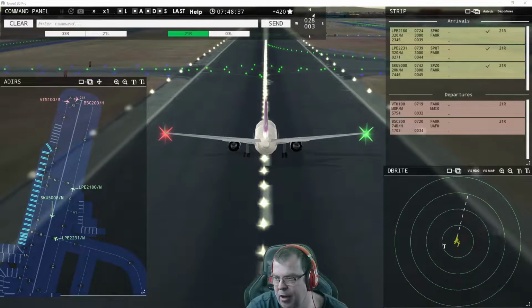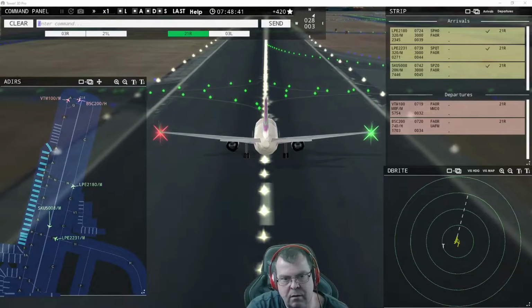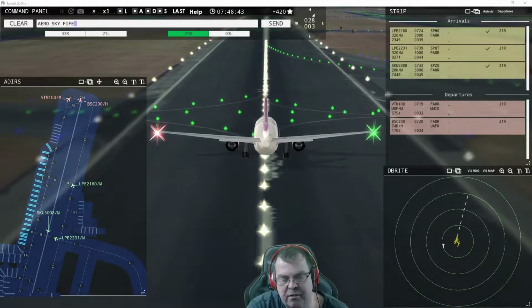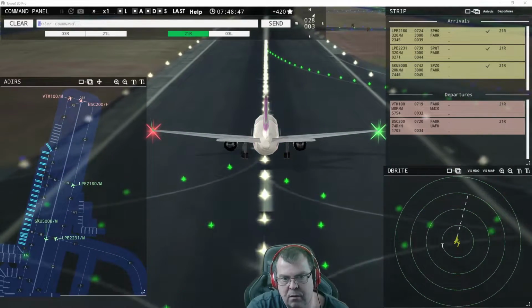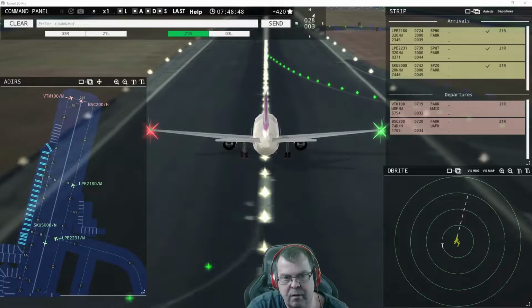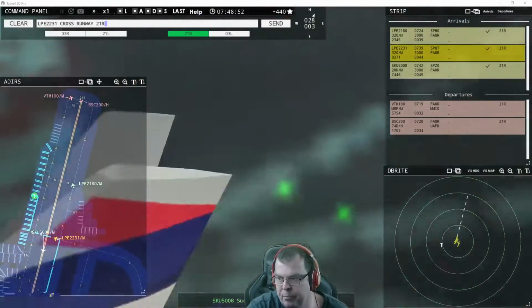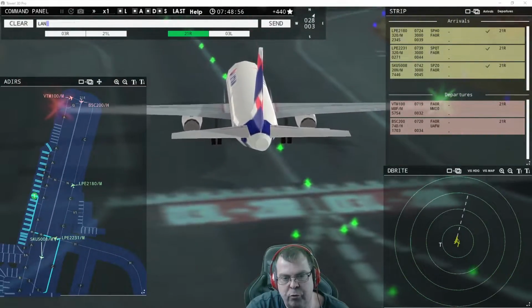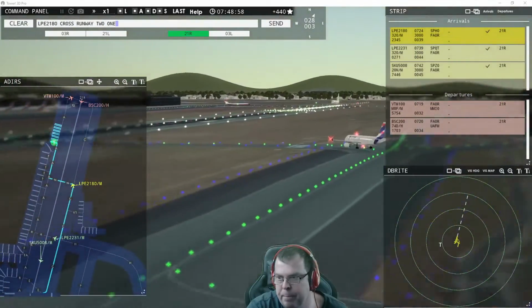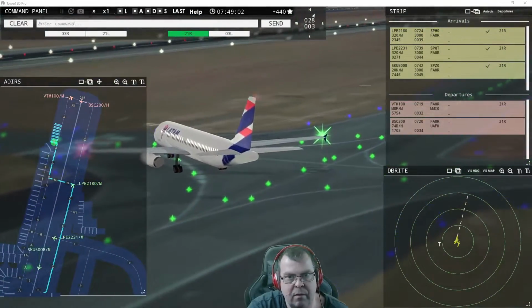Don't you dare turn left. Aerosky 5008, take next available exit on left. Take next available exit on left, Aerosky 5008. Land Peru 2231, cross runway 21 right. Crossing runway 21 right, Land Peru 2231. Land Peru 2180, cross runway 21 right. Crossing runway 21 right, Land Peru 2180.